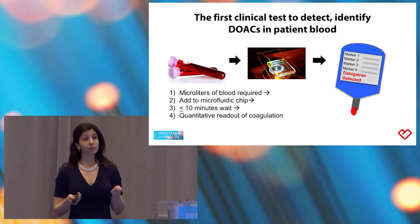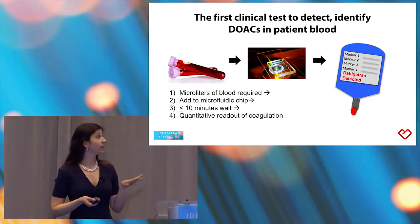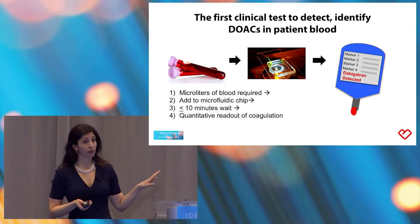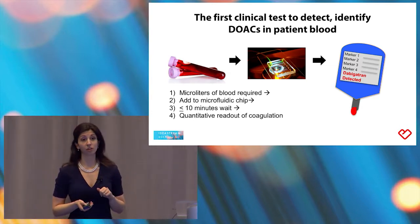So if a person comes into the emergency room and they're unconscious or they've had a stroke, you can actually do one of these tests and detect if that drug is in their system and which one it is. Therefore, you can tailor your specific therapies, and you could potentially give some of the reversal agents for these drugs that are now on the market.